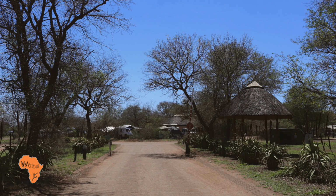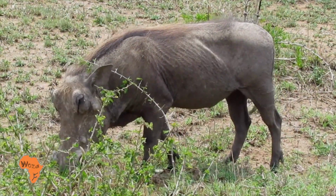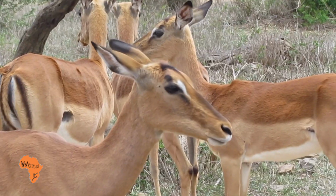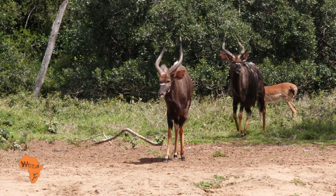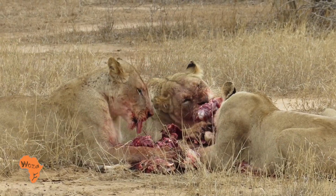The camp is centrally situated on landscape gardens in the knobthorn veld, which offer the best grazing in the Kruger National Park. Large concentrations of game occur, thus providing ample food for the apex predators that are found here also.